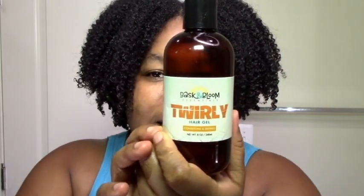And last but not least is this Basque & Bloom Twirly Hair Gel. My hair felt really moisturized and soft, and I had a really cute little curl pattern going with this. The curl pattern was similar to my conditioner only, so it didn't necessarily clump or elongate. But my hair was super moisturized and shiny and everything, and I really liked it.